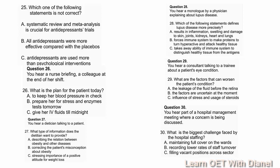Question 28. You hear a monologue by a physician explaining about lupus disease. Now read the question.